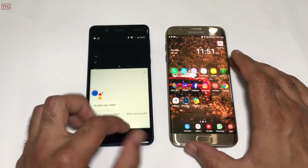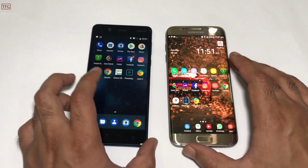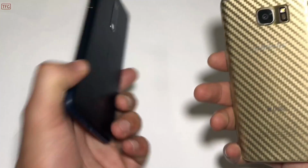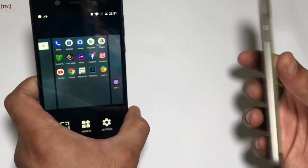So the S7 Edge is very much faster than the Nokia 5 here, as it was obvious. It has the Snapdragon 820, and this one has the Snapdragon 430 with 2 GB of RAM.